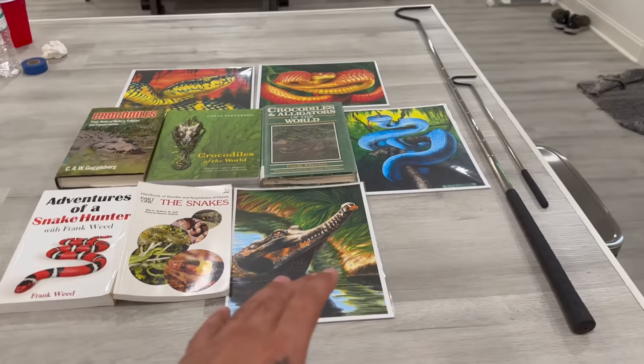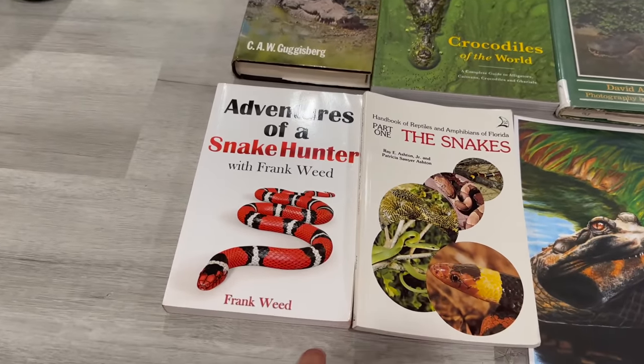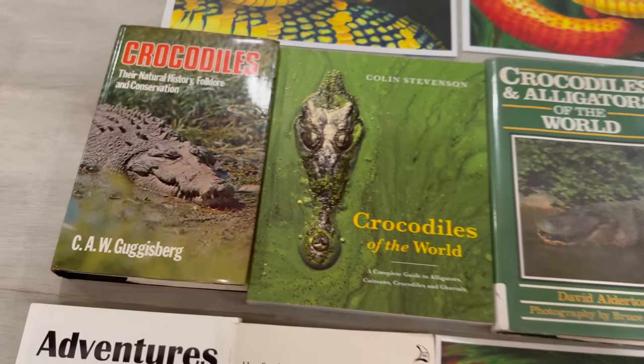I just want to take a quick moment to show you guys exactly what I got at the Daytona Reptile EXPO. Now, those of you who know I keep venomous snakes and crocodiles, and those animals actually aren't allowed at these expos. But what I did get is some awesome books. Adventures of a Snake Hunter, snake identification books, and a bunch of these crocodile books.